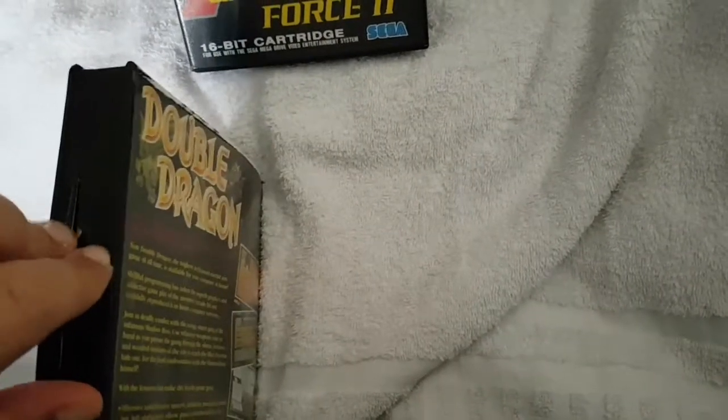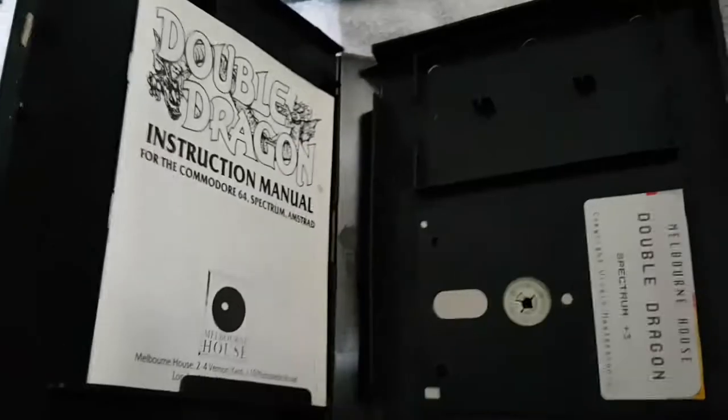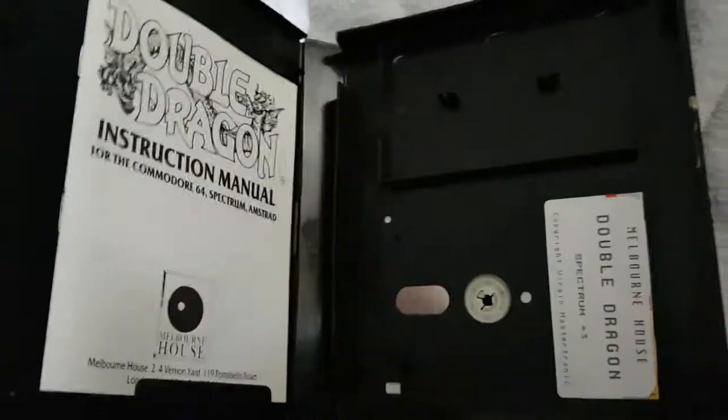have a look at this. Actually, I'll open it and come back. Right, the box is open now. It was an absolute nightmare to try and open. See instructions there. But look at this.